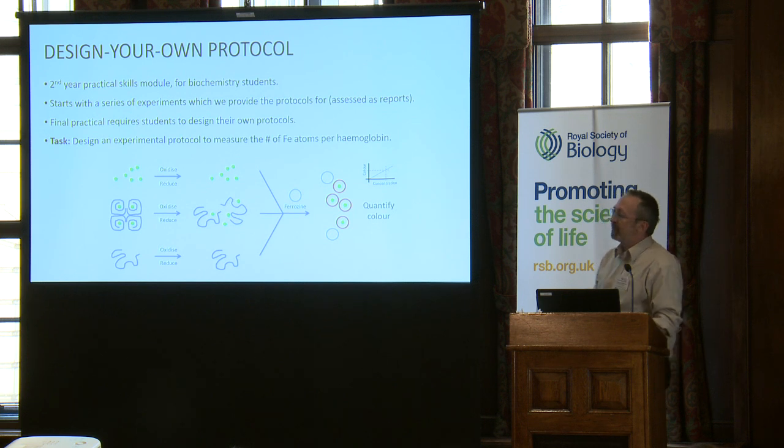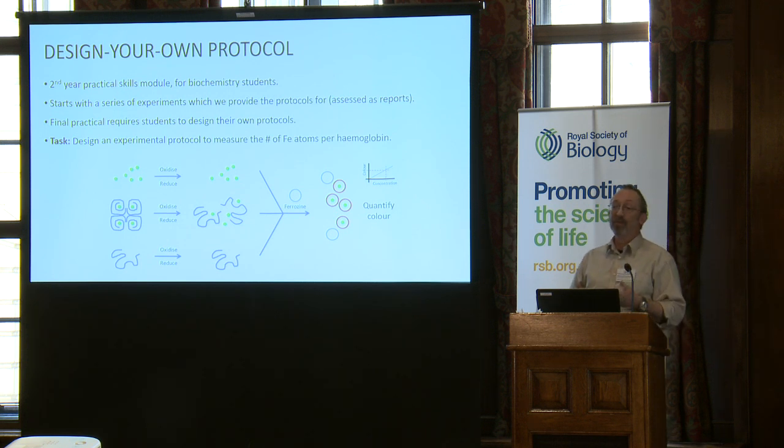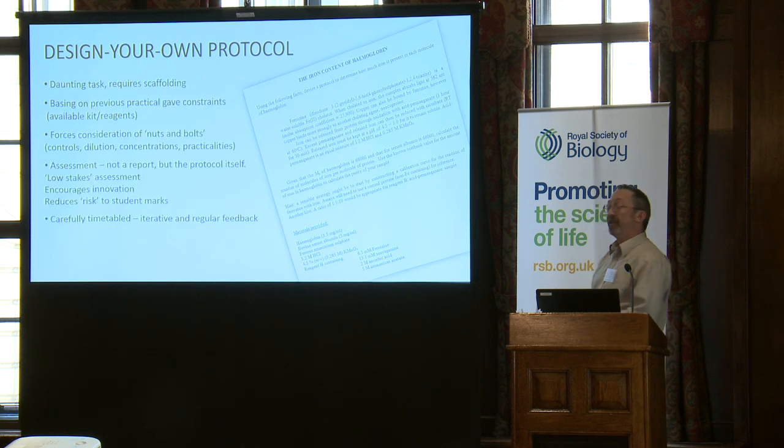The reason I chose that is because it was a practical I used to run. It was a very straightforward piece of chemistry where I would take hemoglobin, oxidize it to release the iron, reduce the iron. It will then bind to ferrozine, which gives a colored compound, and we can assay the amount of iron through that. We have some controls, proteins without iron, and just iron without protein. But ultimately, it's a very straightforward and simple experiment that I know can be done in a couple of hours. So I decided to turn that into a task where the students design their own protocols, which they find absolutely terrifying.